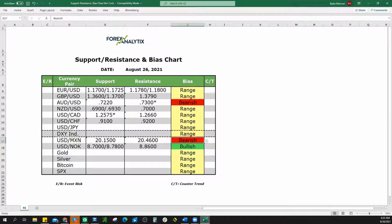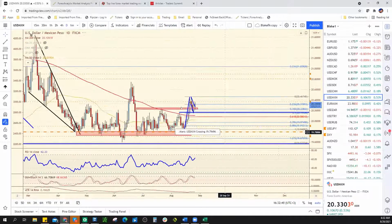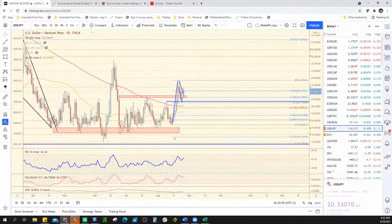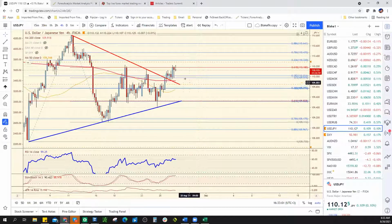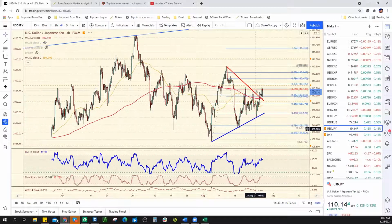We're really maintaining out of this range, right? Above the 200-day moving average too. Dollar yen, okay. The dollar yen is still outside of this triangle. You'll notice I moved up the pattern in play because I think if we break back below 109.90, then it's going to end up being a false breakout. I can flip it to bullish for now because we're coming out of the triangle.